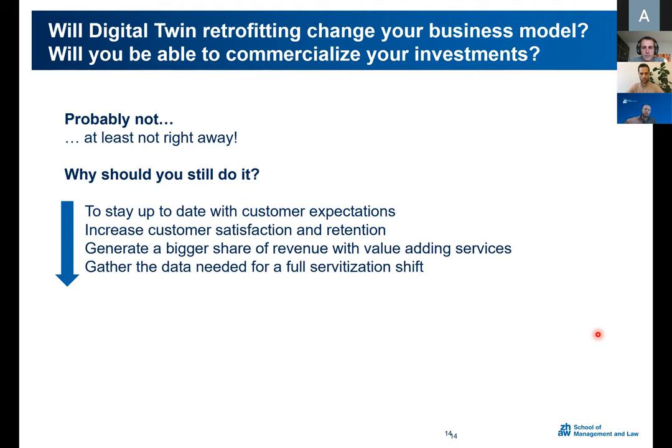It's not something that you can do right away. Usually, you need to first introduce or retrofit your products with the data that you in the end need. For example, if you want to change to a pay-per-use model, then you need to know how often and in what way the customers use your products, because otherwise you don't have the data to calculate what price tag you have to put on a certain usage, for example, per hour or per drilling.